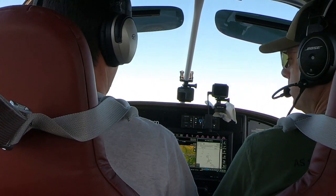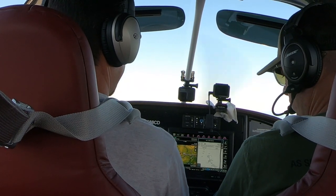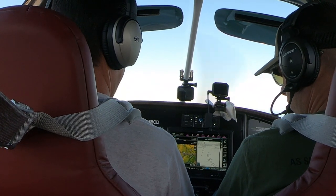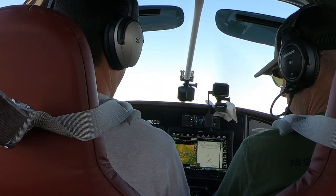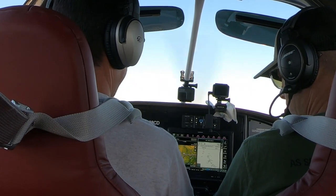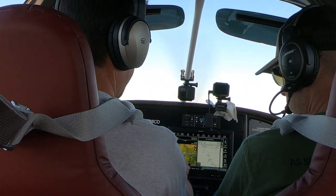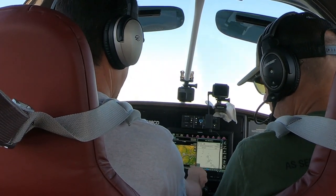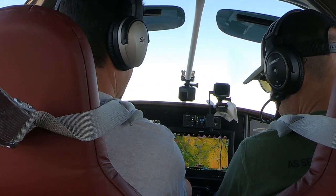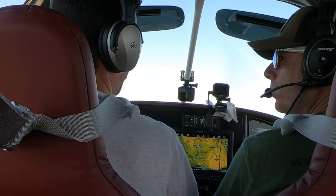Yeah, so what's really cool with this, we're probably too late, but I can select an approach, and I can say I want a visual approach to runway 36, load approach. So what it does is it picks a spot. If I turn to the map page now, 3.6, it puts a marker 3 miles out for final.